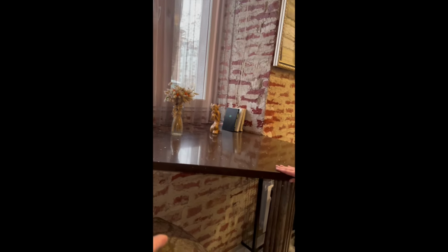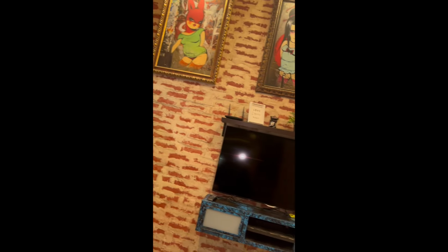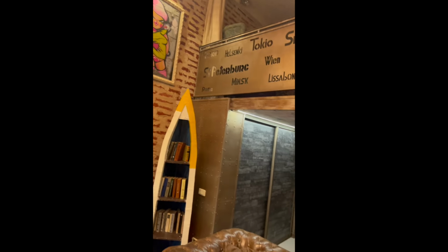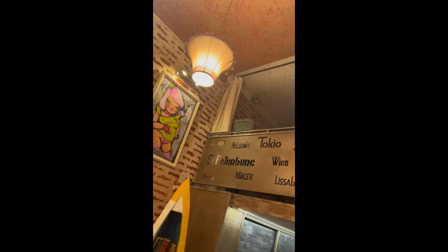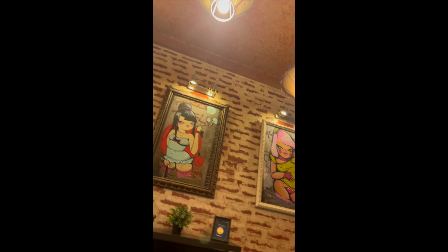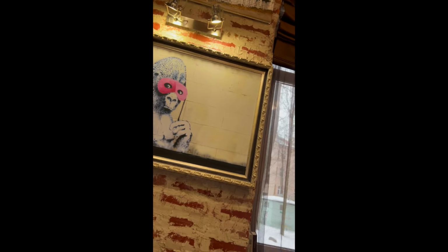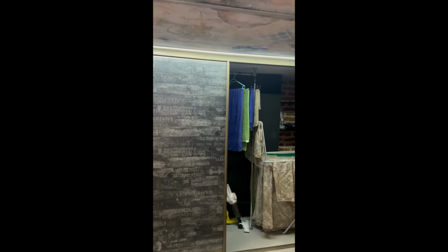We got the kitchen, what kind of a kitchen table, you can eat. And very nice. Big walls, yeah. Some length. And it's about four meters high, right? Looks like they traveled. So maybe those are all the cities that he's been to. Interesting artwork. Another window. All right. And then we have like closet space. Very nice.